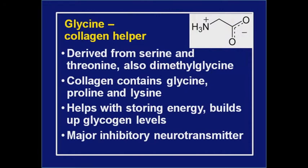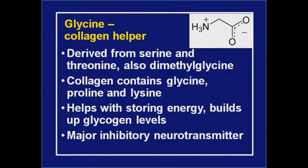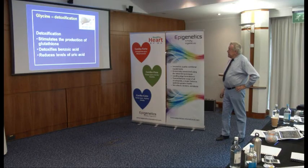Glycine, as I said, is the simplest of all amino acids and one of the most abundant. It's derived from serine and threonine. Collagen contains glycine in every third molecule. The other amino acids are proline and lysine, or their hydroxylated derivatives. It helps with storing energy and builds up glycogen levels. Glycine, along with taurine and GABA, is one of the major three inhibitory neurotransmitters, so it's a calmer down.